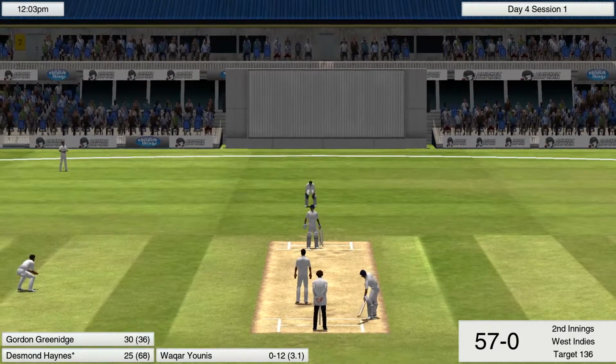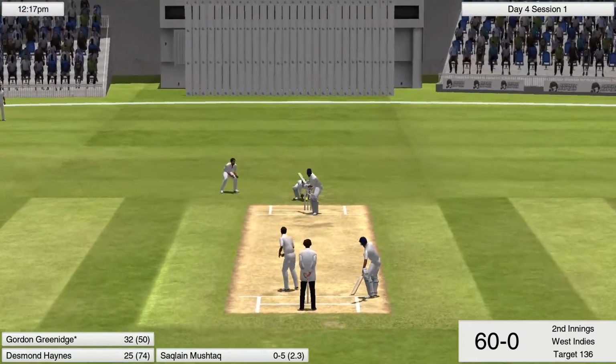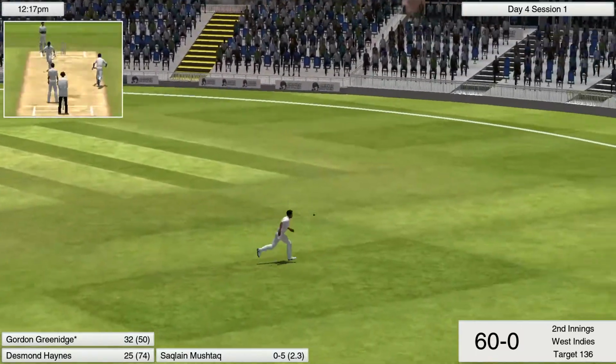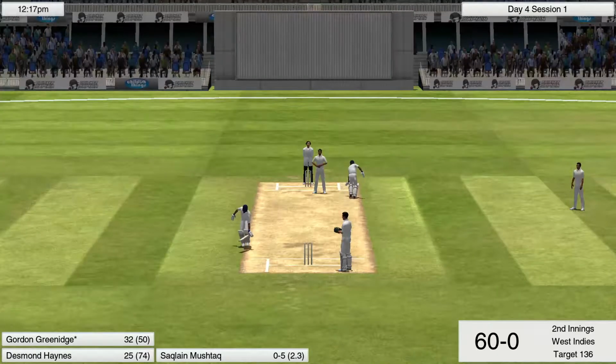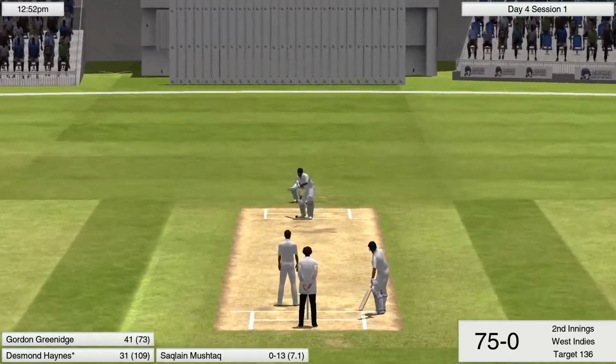Oh, that's a nice line from Waqar Younis. The first mistake we've seen today. Whipped away with the spin through mid-wicket. That's 4 more for Gordon Greenwich. Pakistan are keeping the West Indies quiet, but it's wickets that they badly need.